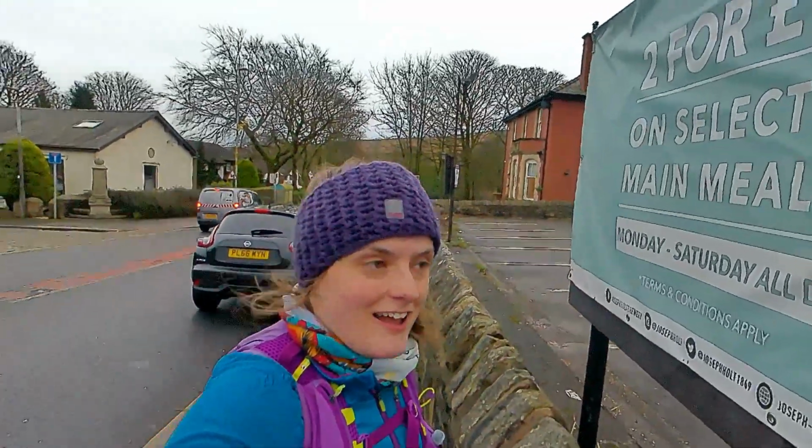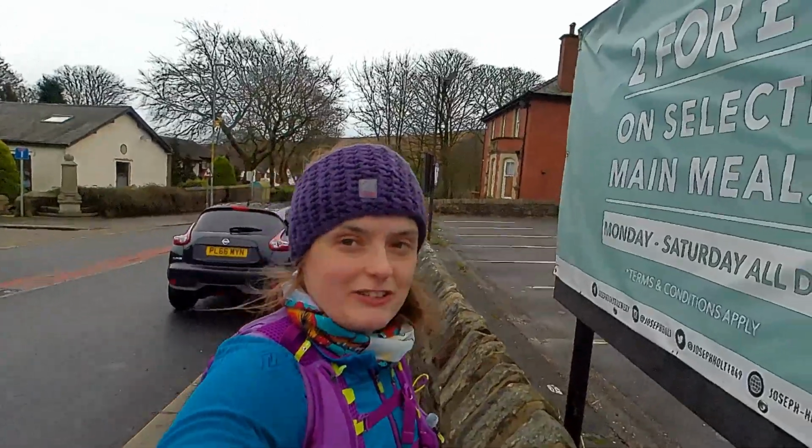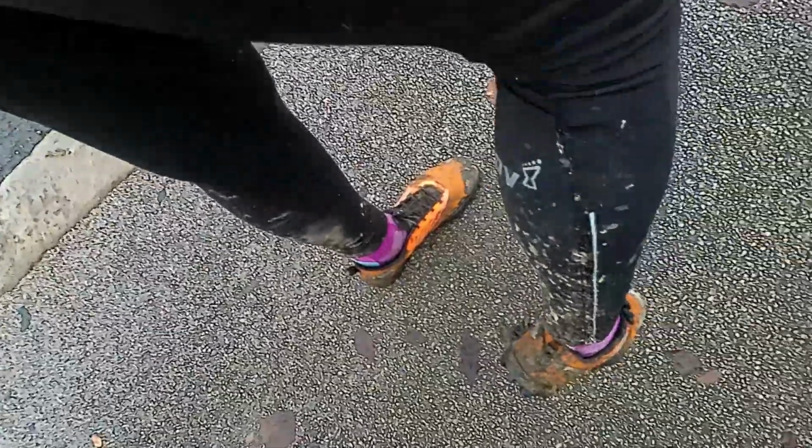Back at the car 13 miles later, feeling pretty good really. I enjoyed that. It was good to get out to somewhere different. Still prefer the lakes, but we've got to make do with what we can. A little bit muddy. So that means it was a good run.